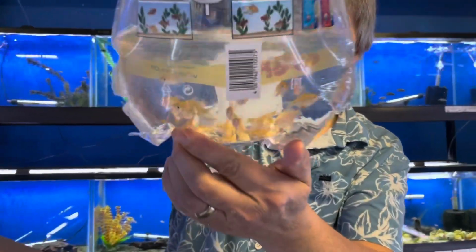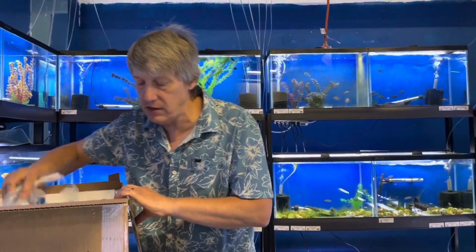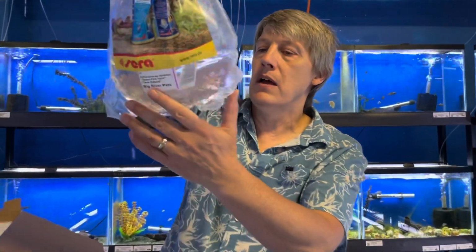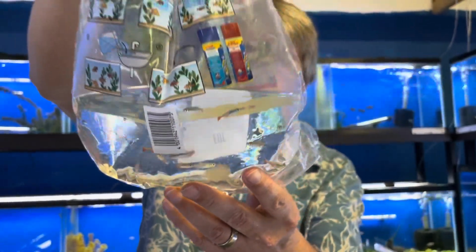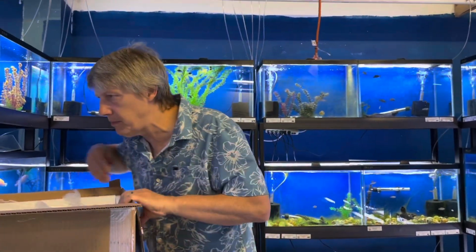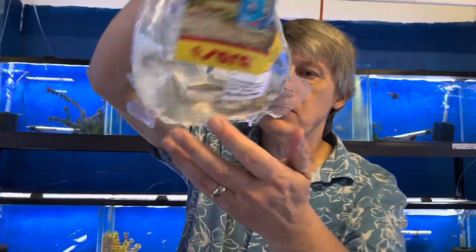Here are some tiger barbs. Albino tiger barbs, of course, the ones without any color. The greens, the albinos, and the stripes over there. Little fishes, what are these? These are green fire tetras on the tetra special. Buy 4 or more, get 25% off. Haven't been able to find those for a couple of months, so kind of cool to have those back in stock.